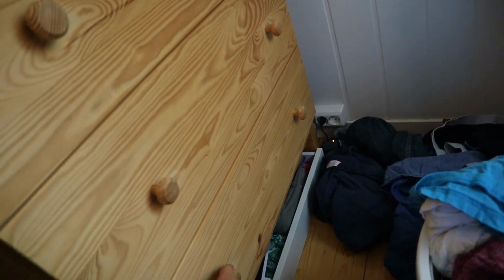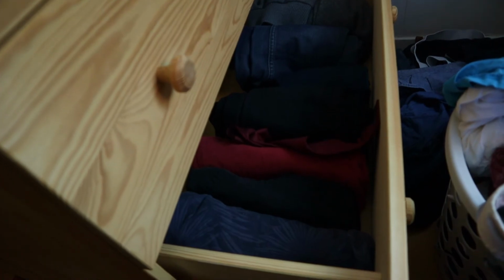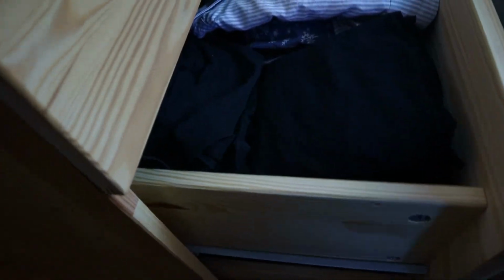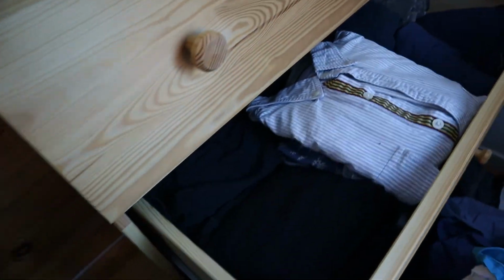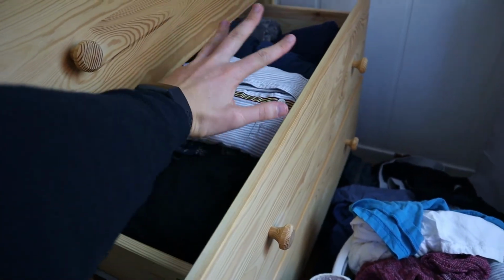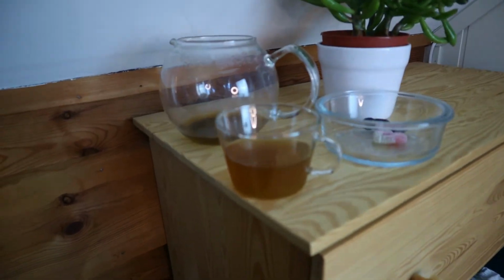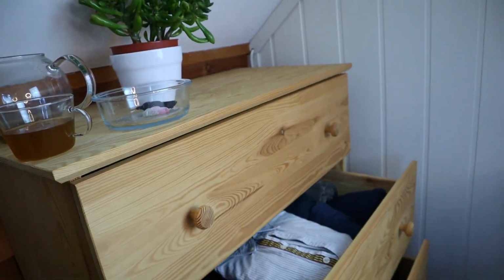As far as the purge has gone, ta-da! This is what it looks like after. For the next drawer, ta-da! It opens fine on its own as well. This is all I'm keeping. As you saw before, it was a big mess in here, right? We could barely open it up. Like I said, this is not the final product with the organization. You'll need to check out the other video if you want to see that. And this is all the tea I've drunk and all the candy I've eaten while doing this. A lot as well.